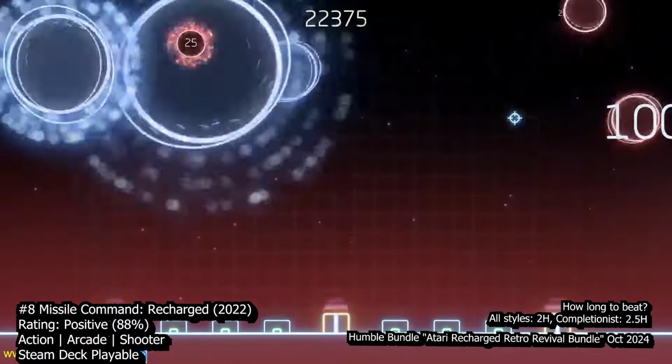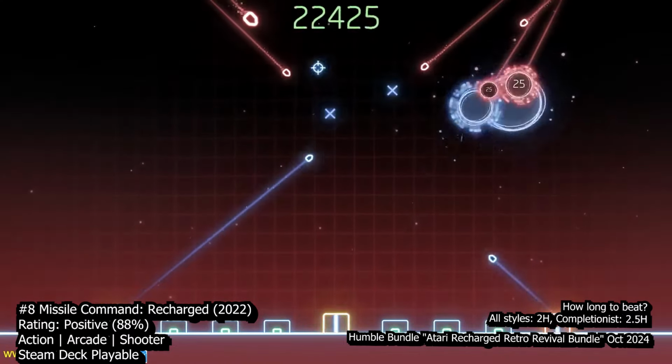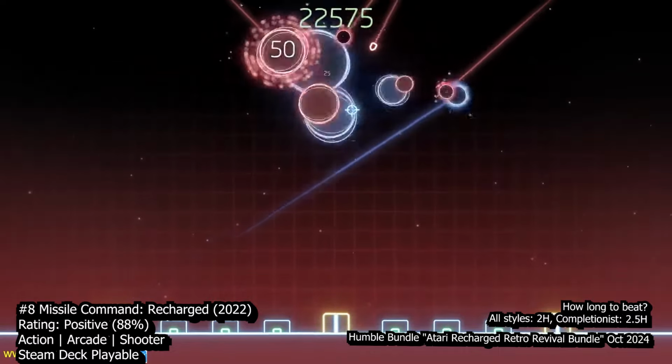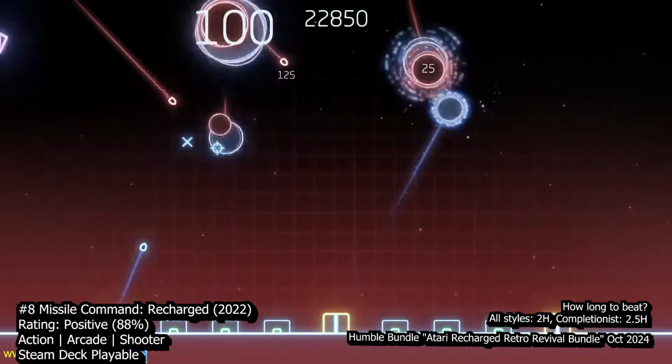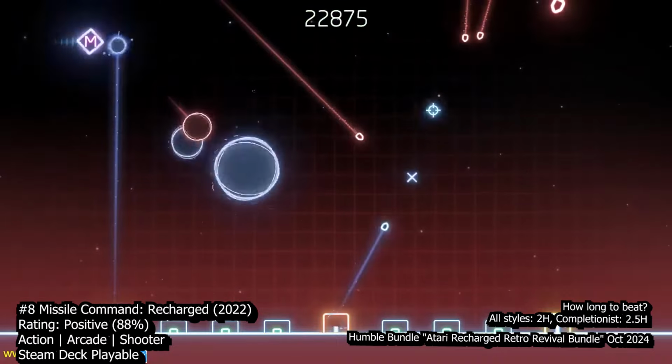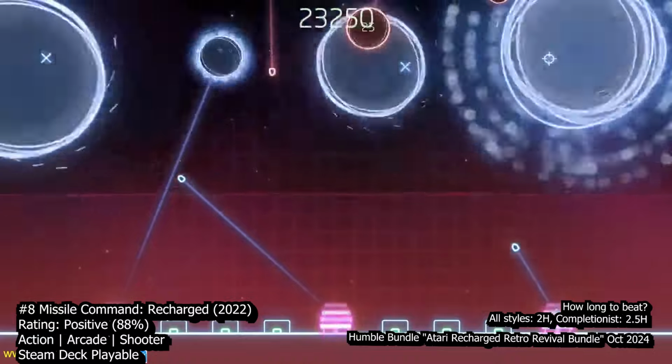Missile Command Recharged successfully revitalizes a classic game with modern features, like new missions, power-ups, and a fresh aesthetic, all while staying true to its challenging roots. It is a thrilling tower defense experience that keeps you on your toes from start to finish, perfect for quick sessions or hours of strategic fun.